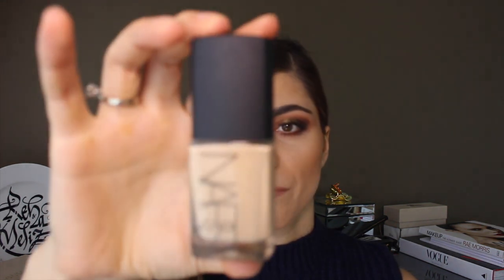Moving on to my foundation, I have recently been hooked back onto the Nars Sheer Glow foundation. I used to use this quite some time ago and I just forgot how amazing it was and why I loved it so much. It really helps you to achieve a beautiful flawless complexion without looking cakey.